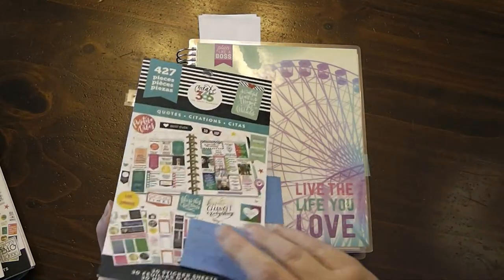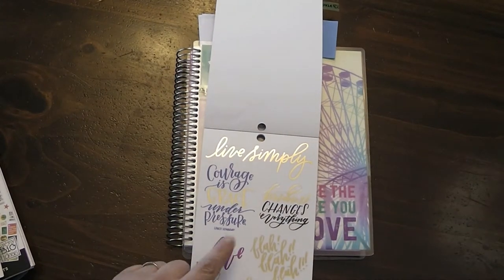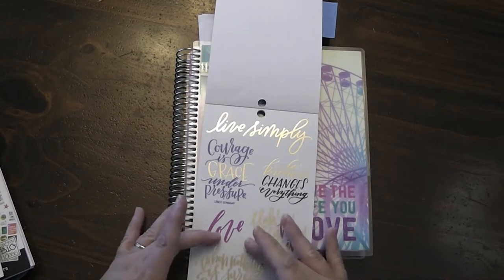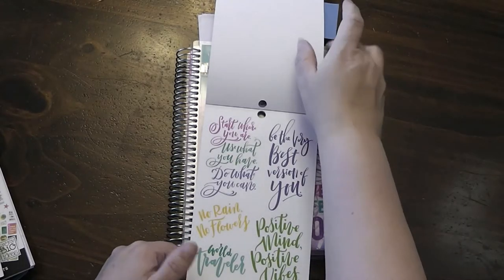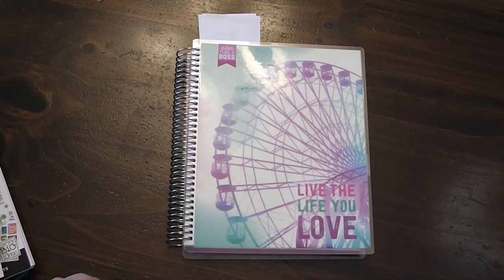The only thing I don't like about this sticker book is these really large ones. Now, I don't know if that's coming across on the camera of how big they are, but these are pretty big, and I don't know where I would end up using them in my planner. That's my only downfall on those.